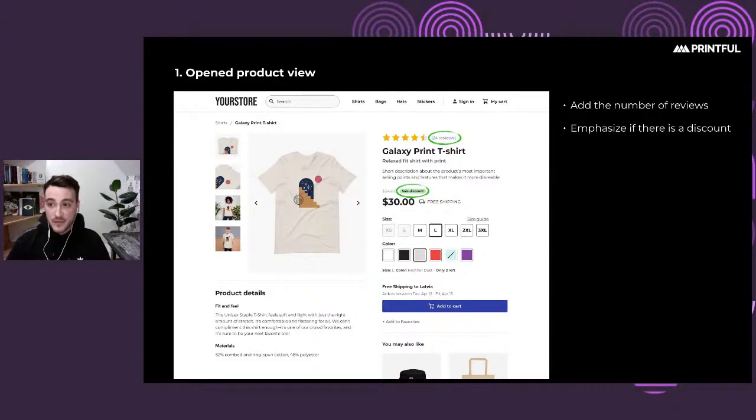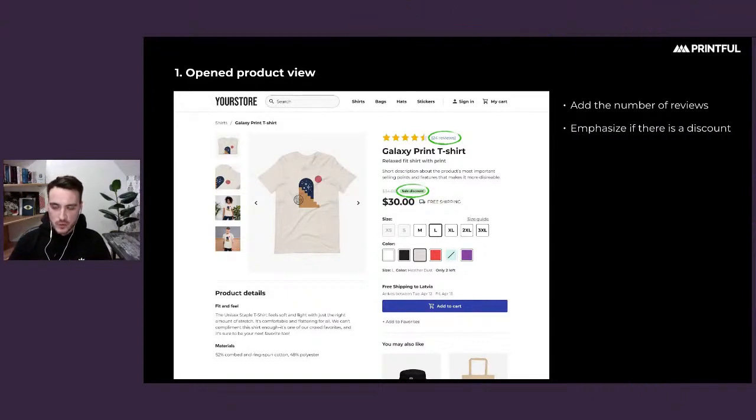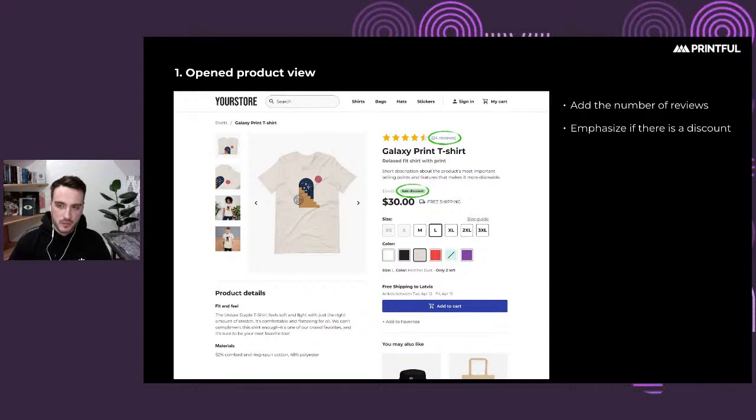Next up, emphasize if there is a discount. So we previously saw that it's just an old price struck through. Maybe add some kind of a badge or the name of the sale or how many percent you are saving and stuff like that.